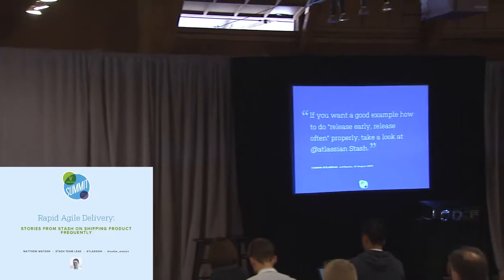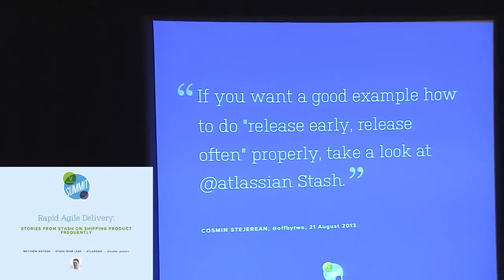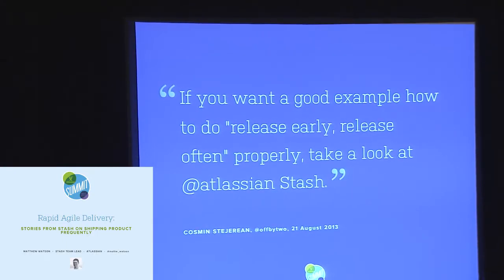So this is a tweet from one of our customers. I'm going to be talking about the dev process improvements that we've put in place, some of the challenges that we faced and how we overcame those challenges in getting to the point where we're doing that 5-week release cycle.